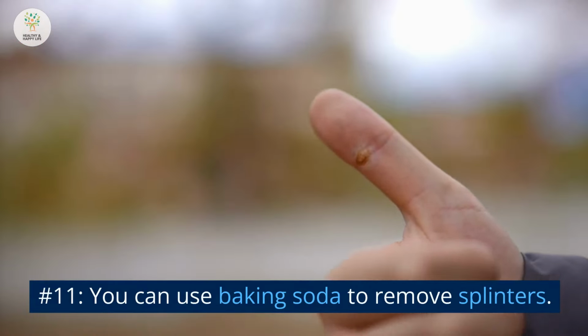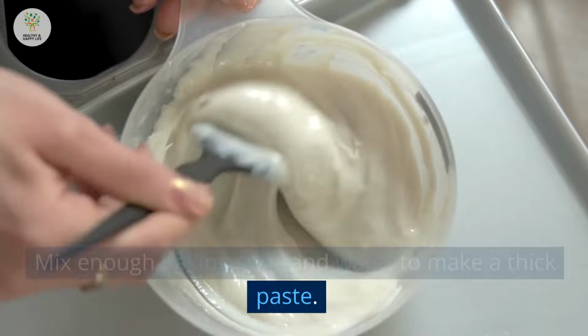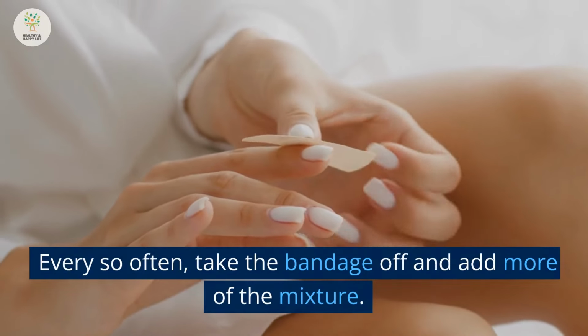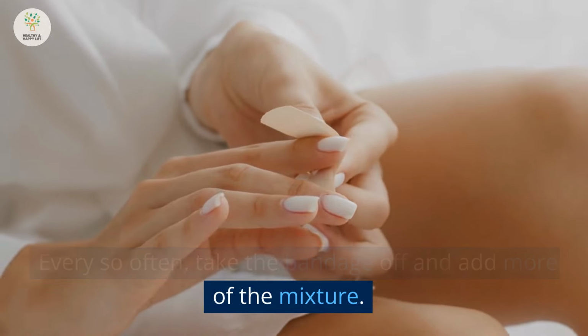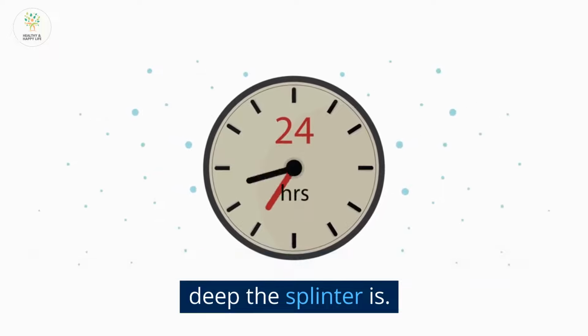You can use baking soda to remove splinters. Mix enough baking soda and water to make a thick paste. Lay it on the splinter and put a bandage over it. Every so often, take the bandage off and add more of the mixture. Wait for an hour or even a day, depending on how deep the splinter is.